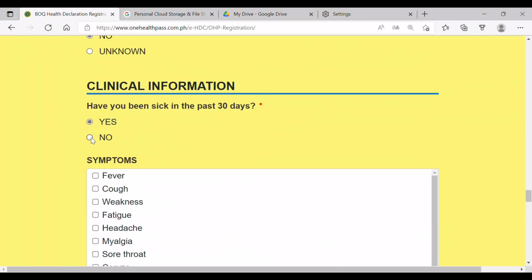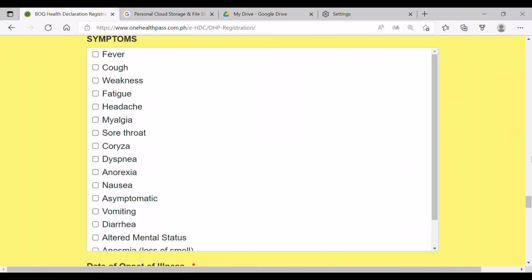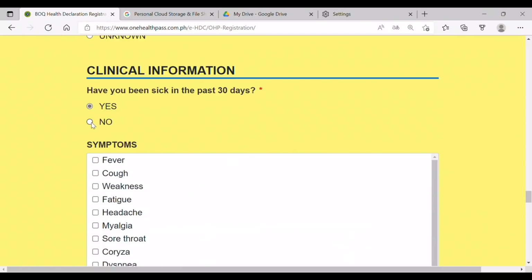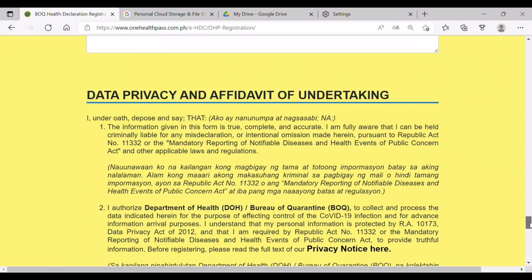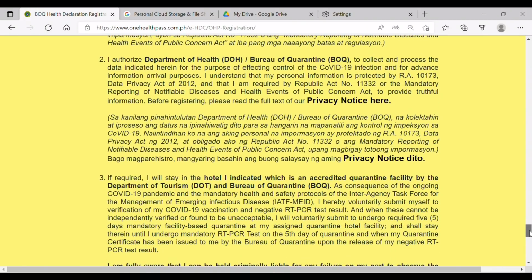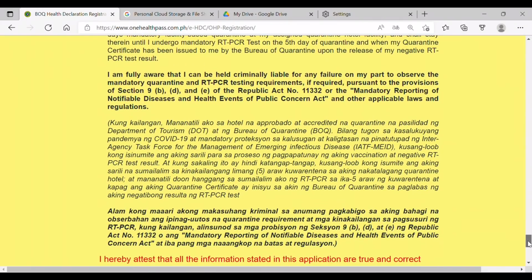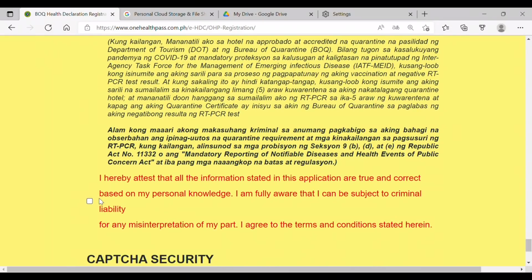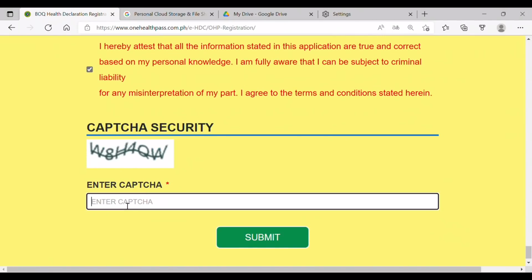If you have been sick in the past 30 days, say yes and click on the symptoms. If no, and then move on to the comorbidities. Click on any of the specifications or others. Here is the data privacy. Please make sure that you read them. And then if you scroll down, click on that attestation, put a check mark, and then the security. Enter the security information and then click on submit.